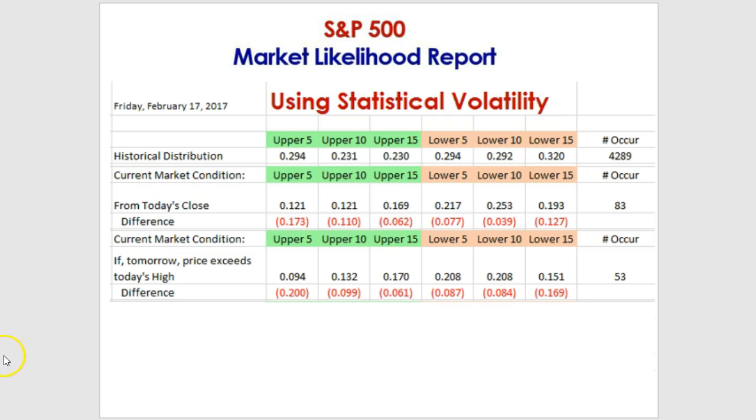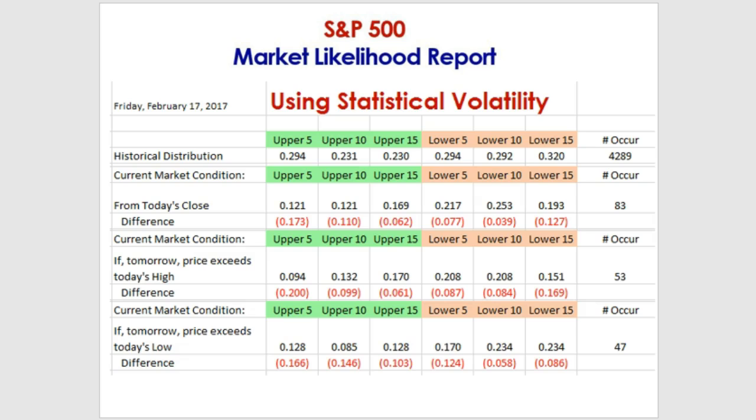Let's take a look at what happens if the market goes above the previous day's high. That occurred 53 times in the past. Of those 53, it struck those bands far less often than the baseline. Look at those comparisons. That's why we have red numbers here. And the lower bands as well, far less often. Picture of lower market volatility. If it goes down below the low of Friday, similarly, look at this, much lower values than the baseline. Well, over here, you can see it's kind of getting up a little bit higher, but not much. Similarly, red numbers across the board. Clearly a picture of lower market volatility.